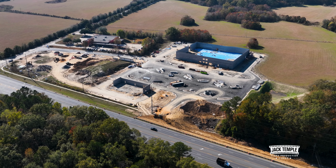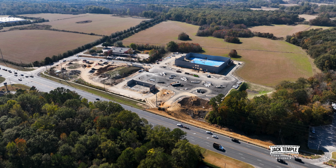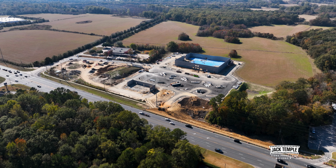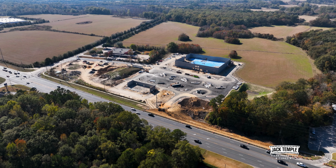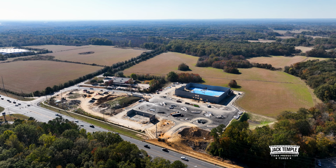And there you have it. Thought I'd do an aerial view. You know, you drive by and you really can't tell what's going on, but there's a lot of activity there. Working on it today. Beautiful day.